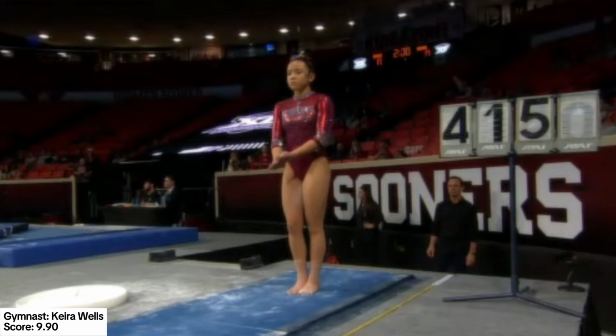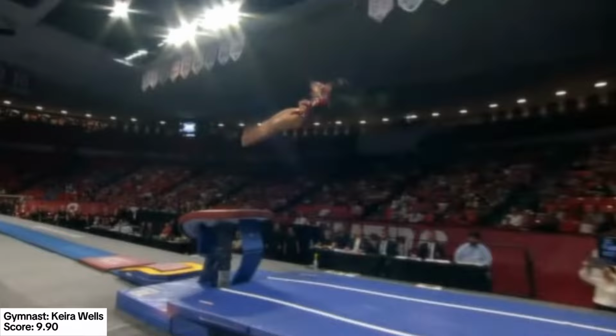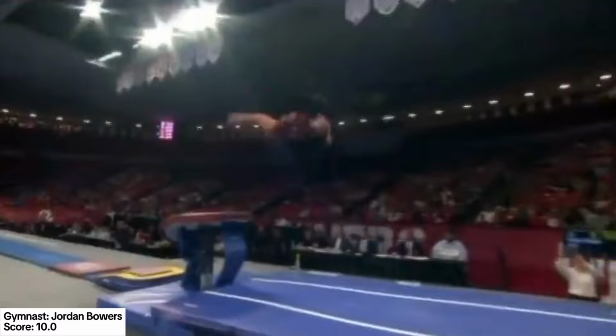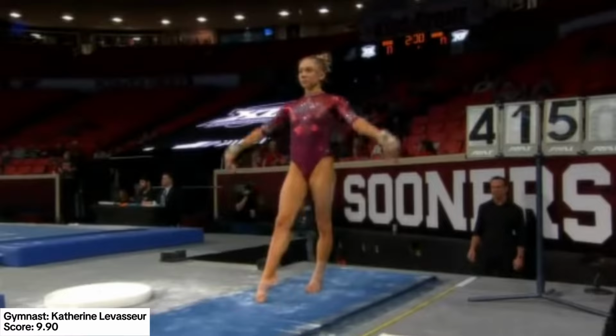Oklahoma, the number one ranked vault rotation in the entire country, ranked first in everything except for floor, where they're second. And here, another 1.5. Huge amplitude off the vault. I said it earlier, on the left side of your screen, already a perfect 10 on vault in her career. We might have just seen another. So powerful. Gears up for this first pass. 1.5 front layout. Very nice control.